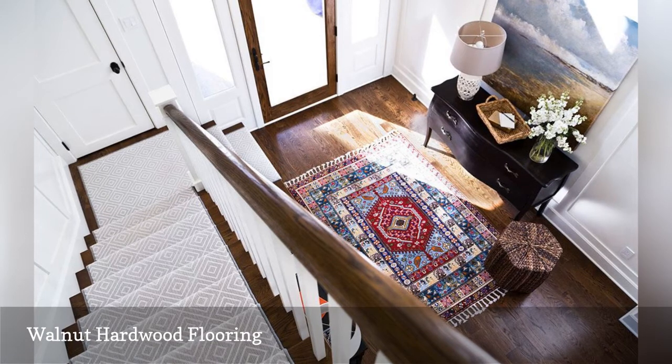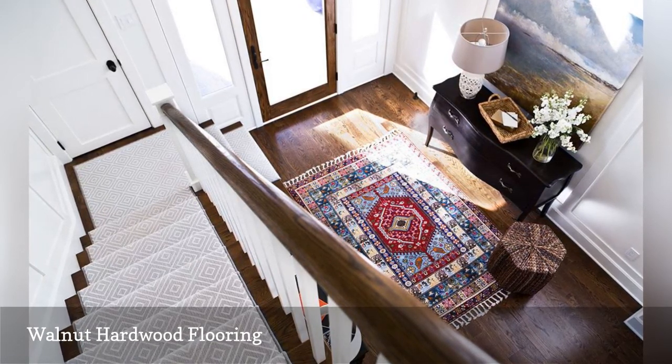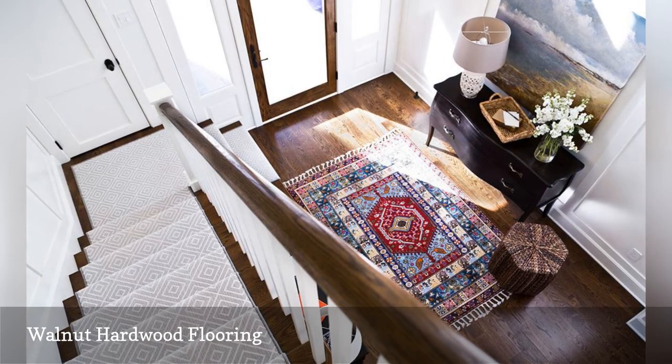We love the walnut floor in this entryway by Sheila Maiden Interiors, based in Seattle, Washington. If the floor were any darker, it would show off dust.